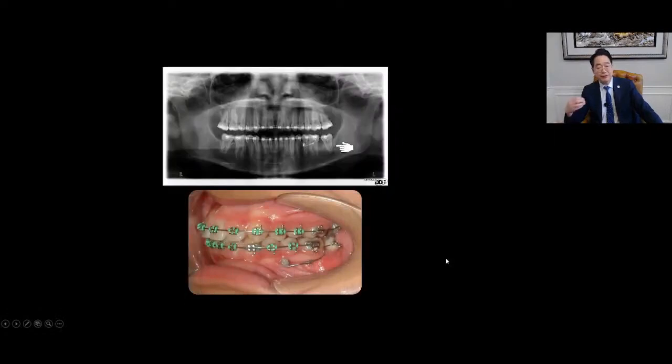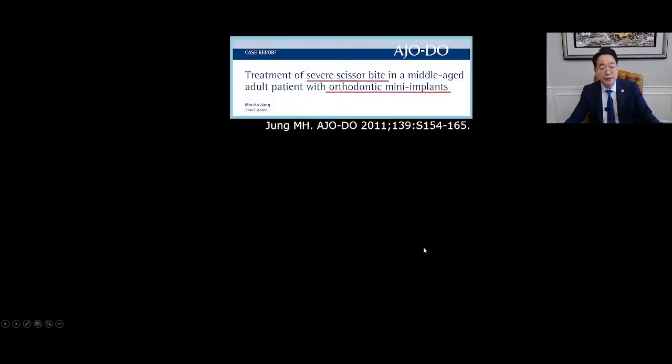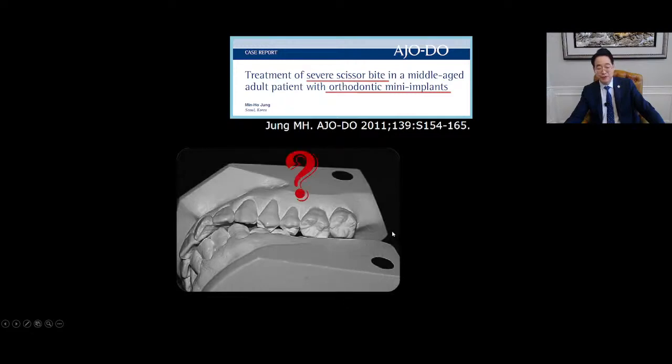I also tried the prefabricated uprighting spring for the same patient using a direct miniscrew anchorage. This is 1 month after treatment. So, after treatment. This is an interesting case from my colleagues in Korea, Dr. Jang. Let's briefly review this case. This patient's chief complaint was a broad bite on his left side. How would you treat this case?